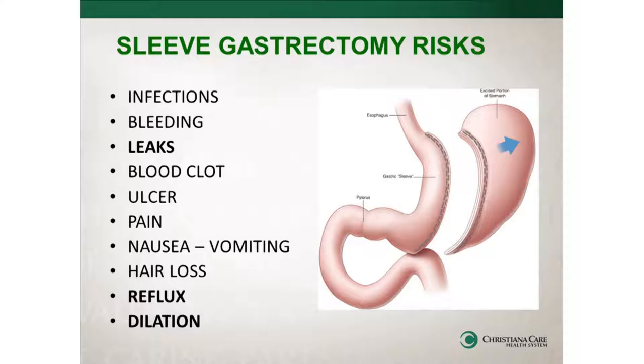Absolutely. So the sleeve. The sleeve can have leaks at a little bit higher rate, and leaks happen typically up here. That's because it's a high-pressure tube. The bypass is actually very low pressure, but the sleeve is a high-pressure tube. So if there's anything that weakens that top staple line, it can cause a leak. And it happens at about a rate of 1% to 2%.